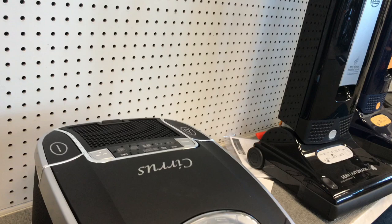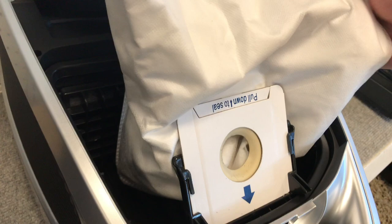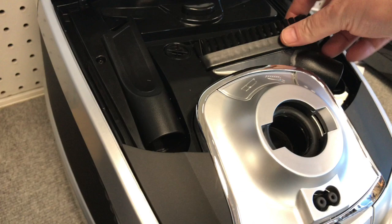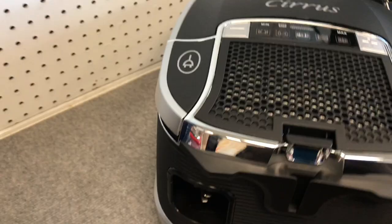Got the bag that holds up there. It's quite a big size bag on it, I have to say. Nice fleecy bag. And it just folds down. Here you've got where the tools are kept. So you have a dusting brush and a short crevice tool. So looking at this, we've got a power cord. I wonder if it's got a soft rewind.